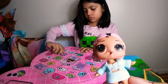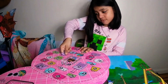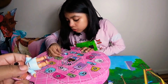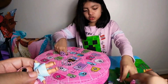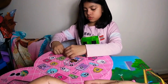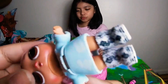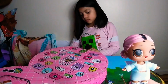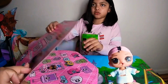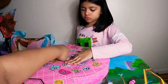Okay, so this is the outfit. Ooh. What is it? I think it's shoes. So she got boots. I almost broke it. I think this is the one on the front. Yes. We need the sunglasses. Okay, so what number? 10? 10, yeah.